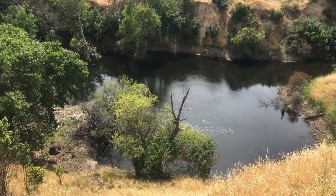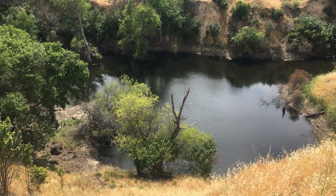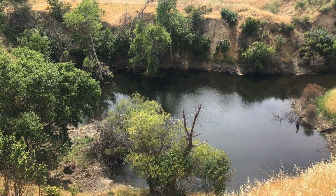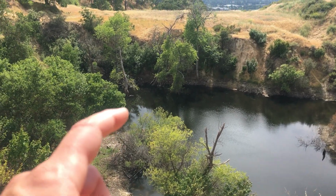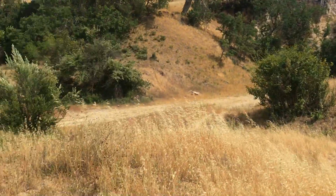But anyway, there's the small labyrinth, now covered by water. Yeah, I'm gonna try to get around the other side. So the labyrinth itself should be right about there. See if we can see it from above.